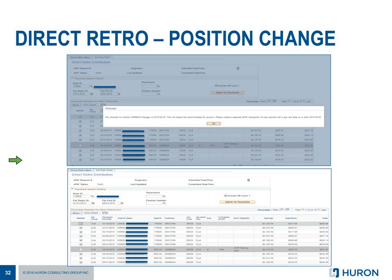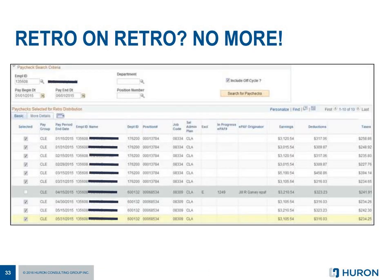We also built a similar edit check where if an employee received a change in compensation over the period of time that is being retroed, we would trigger a notification to inform the user that this increase in compensation has occurred. Now, this is not a hard stop, but rather a warning message that's meant to be informative so that the initiator can then decide whether the distribution percentages that they want to apply to these checks is accurate for all the checks that have been selected.